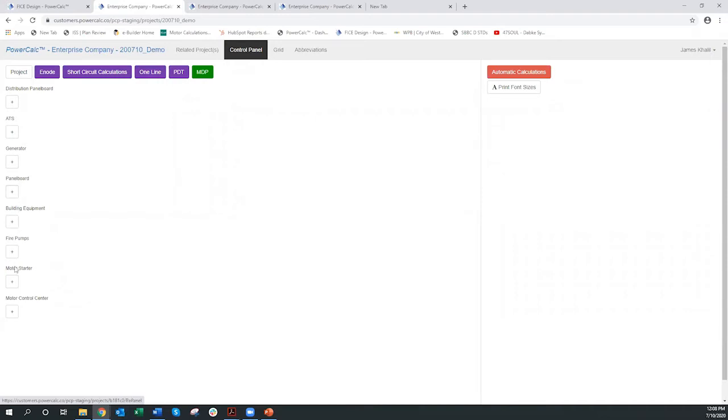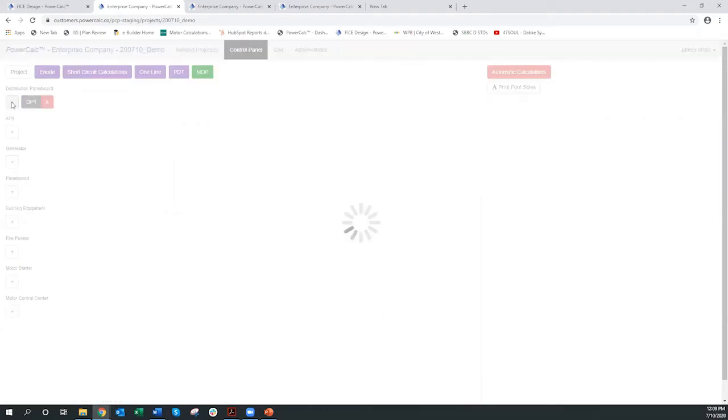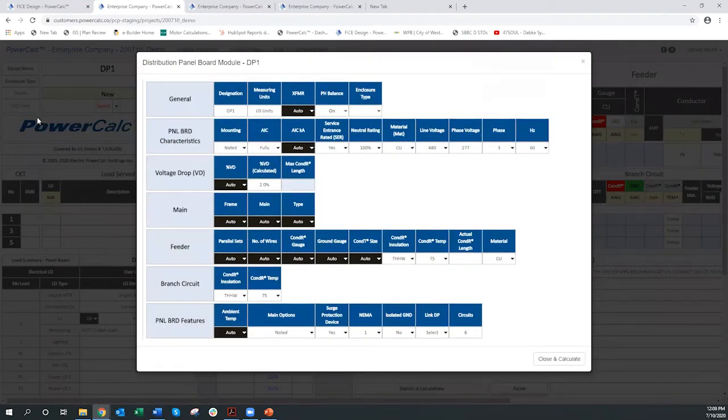So let's say that this particular project is going to be, say, an office building. So we're going to have a couple of distribution panels and maybe a generator, and then lighting and power panels. To start, to load a distribution panel, click on the plus sign. It will open the first panel for you, and it automatically takes you to what we call the wizard, which, in this window here, you see consists of 7 regions. Each region has its own fields. Each field has a drop down menu for your selection to set up that particular panel.